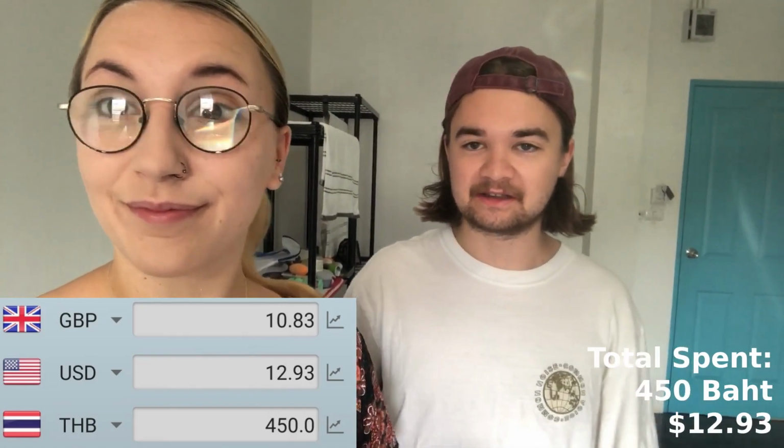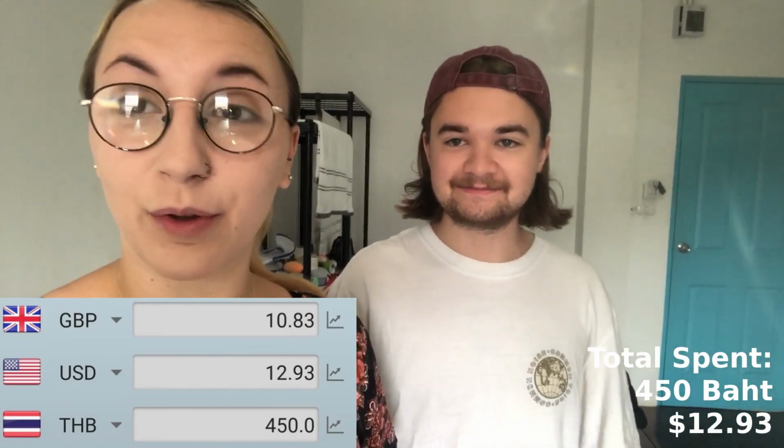So to start with, obviously the first and usually the biggest spend is your accommodation. So right now we are staying in Thai Hostel Zing. We are staying in a private room without a bathroom, and it is 450 baht, so that's just over £10. Yeah, not too bad.